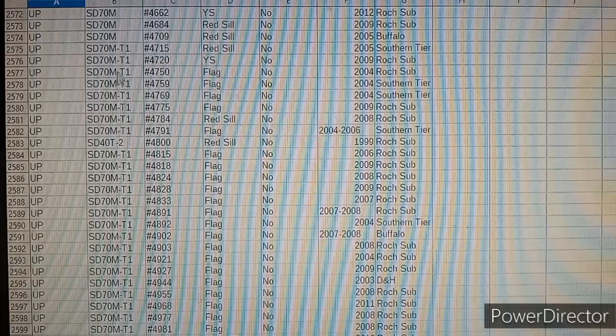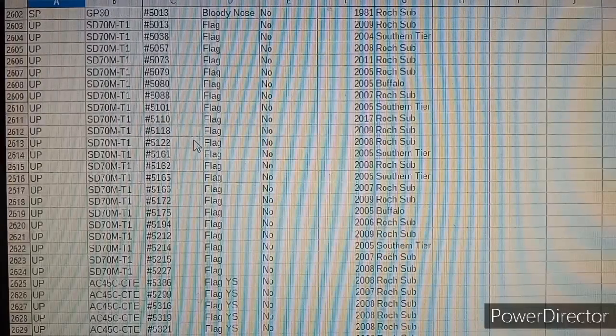SD70M-T1. So this is the CSX classification for these, or maybe they called them SD70M-heavy H's. I don't remember. Warner Railroad referred to these locomotives as SD70M-T1s. These are the flared radiator SD70Ms. So I have it labeled there as SD70M-T1, so I know that they're flared radiators.